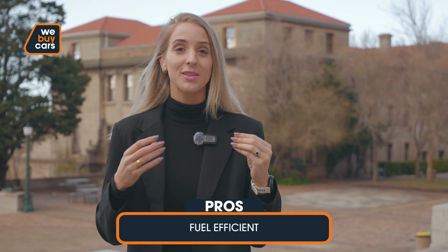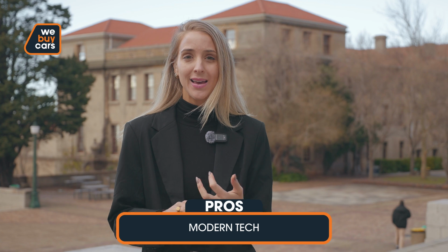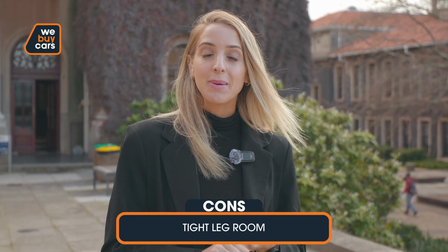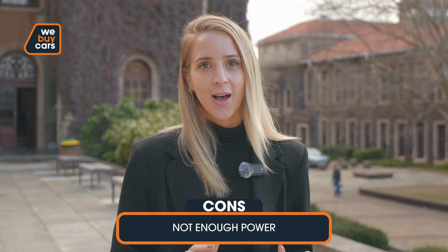All right, time for my final thoughts. Let's run through the pros and the cons from a student's perspective. The pros. The car is super fuel efficient, one of the lightest on this list. It is easy to park because it's tiny, and it has great tech. It's got a reverse camera, Apple CarPlay, USB, love that. And then the cons. The boot is kind of small if you have to carry a lot of stuff. The legroom is tight for taller passengers, and finally, the car is not super fast on the highway, but that's not the point. If you're looking for something stylish, smart, and super cost-effective, the Suzuki Swift GLX is definitely a yes from me.